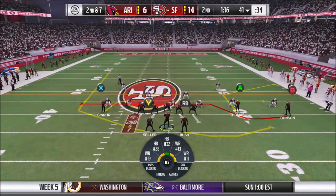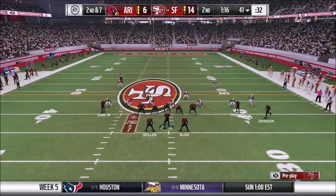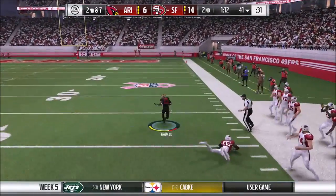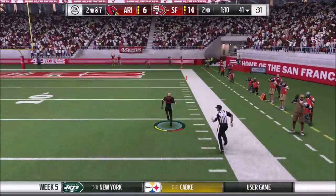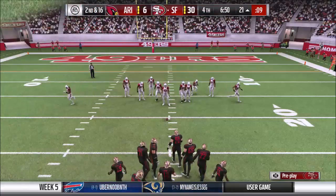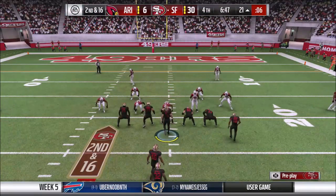One receiver left, 2 to the right. Here we go. Green, 39. On second down, here's Lynch. Wide open receiver complete. Touchdown, 49ers.